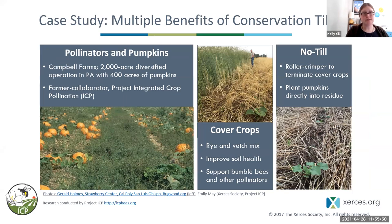This is Campbell Farms in Pennsylvania. They have a 2000 acre diversified farm. This is a conventional farm. And on that they plant 400 acres of pumpkins, which is one of their biggest cash crops on the farm. This particular farmer participated with the Xerces Society staff that were part of a project called Project Integrated Crop Pollination, or ICP. And what they did was they planted a rye and vetch mix. Their goal here was to support pollinators.